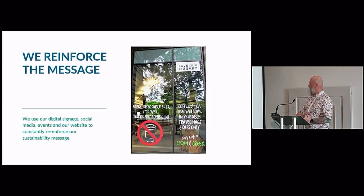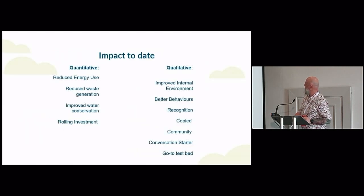So as I said, we reinforce the message all the time using digital signage, and this is the one that's outside. I was outside a couple of days ago, and some tourists were up on campus and they were taking a photograph of this. So it's still a really popular one. It's one we're probably going to keep for quite a while, but you'll see that it's kind of been moved on.